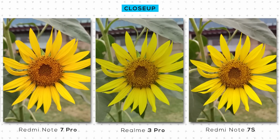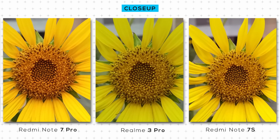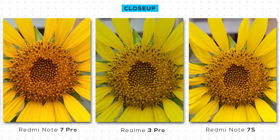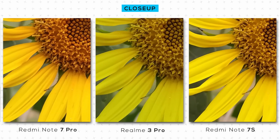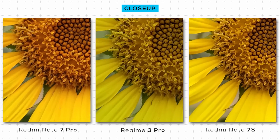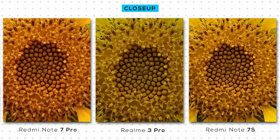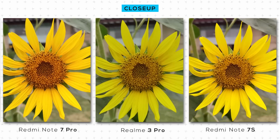The Realme 3 Pro gets the color right. The Redmi Note 7 Pro has oversaturated the colors, but the gradients look stunning and it is not a flat one-tone color. The Redmi Note 7S just glosses over the details in the petals like no man's business. That said, it has concentrated all the effort into over-sharpening the disc florets, which is in the center of the image, which by the way looks crisp in the Realme 3 Pro shot as well. The Note 7 Pro on the other hand brings out extraordinary details in the ray florets.